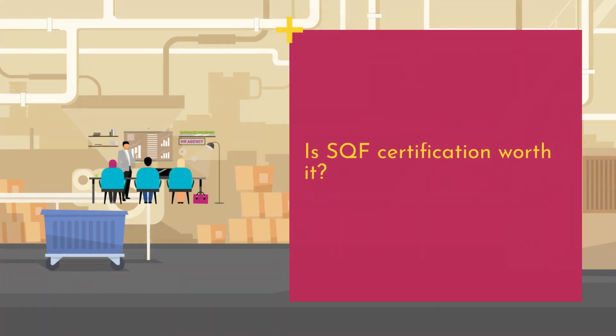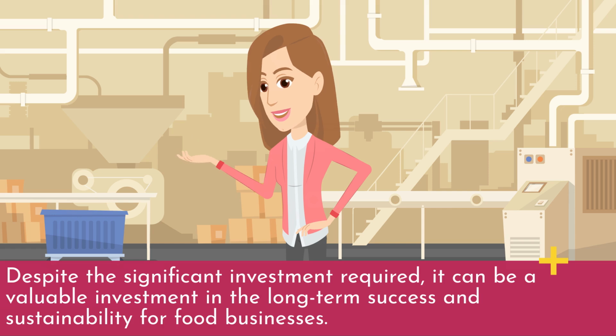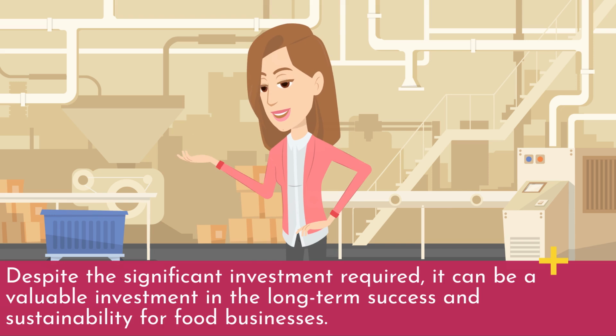Is SQF certification worth it? Despite the significant investment required, it can be a valuable investment in the long-term success and sustainability of food businesses.